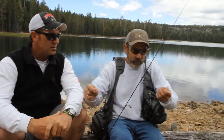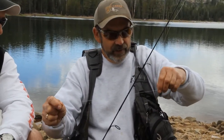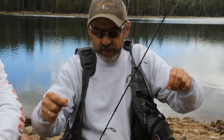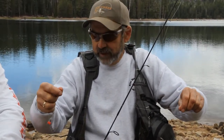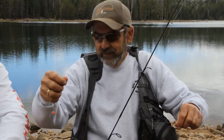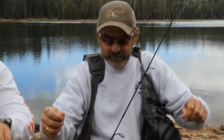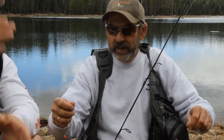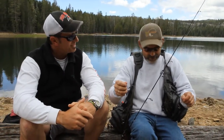Okay, I've got a three-way swivel. Three-way swivel, one comes off your main line, and I have a line that goes down the bottom with weight, and a hook setup that comes off the top. The weight sits on the bottom of the lake, and the worm, the eggs actually float up, and the trout will hit them pretty good like that. Okay, so they're actually up because the weight's down? The weight's down, the worms are up. In this case, or the eggs. It's no problem, eggs or worms.